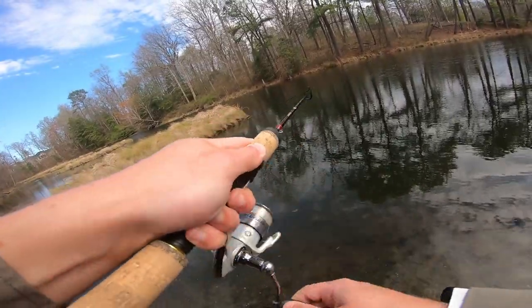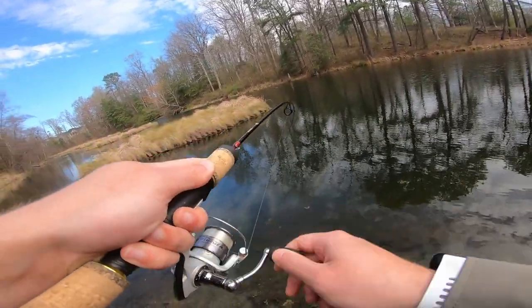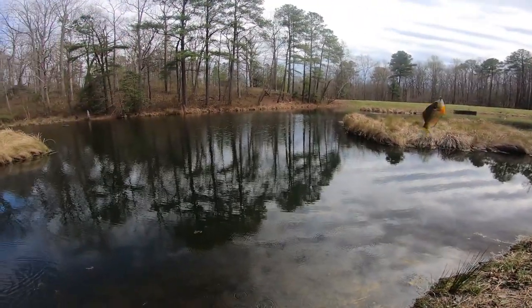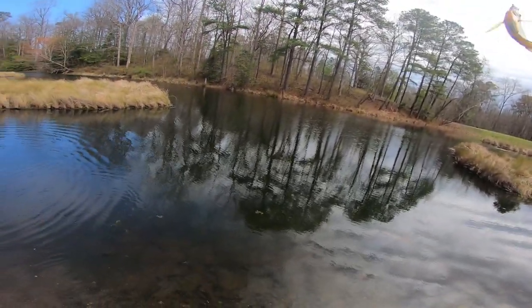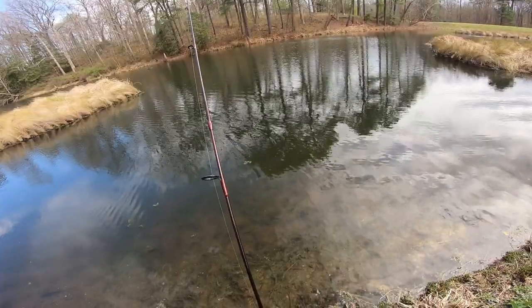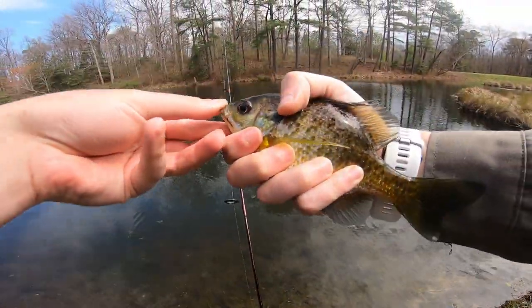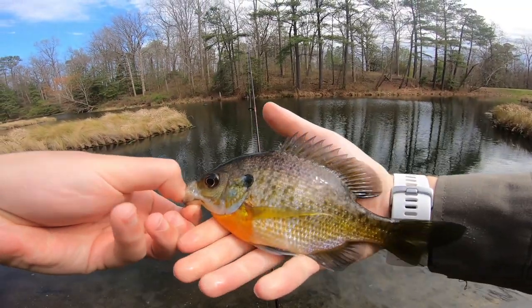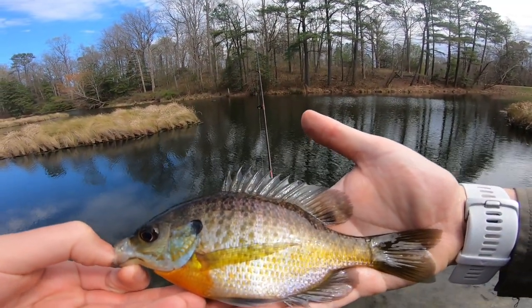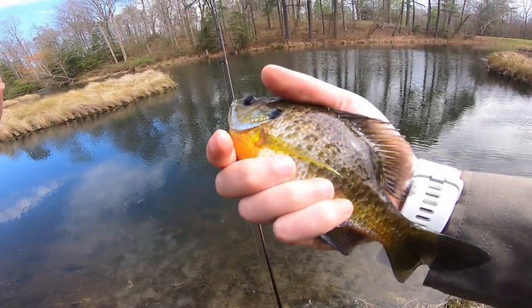Here we go. Another little bluegill. Saw that one chase it down. Well, not as small as I thought. About the size of that first one. Let's get him unhooked. There we go. Catching some bluegill today. That's not bad. Not bad at all. I think this is a female. Thank you, bud.